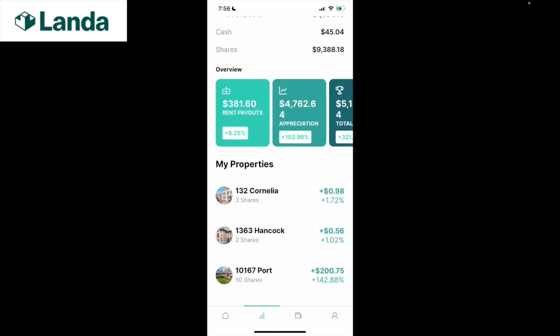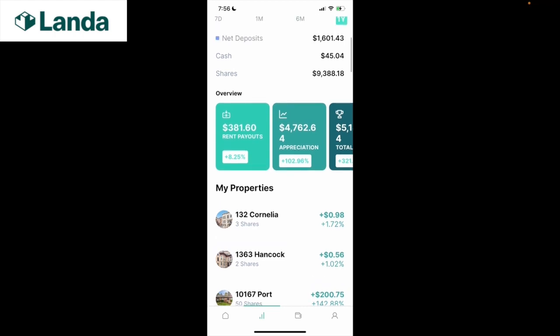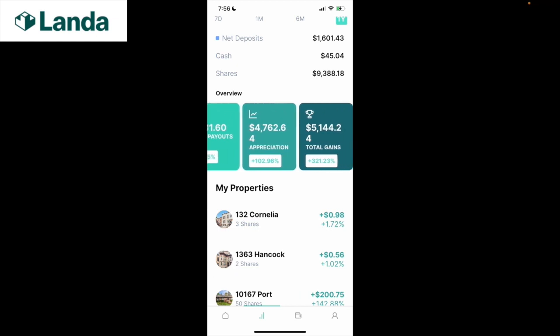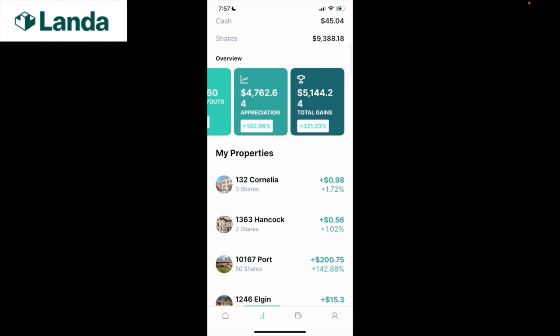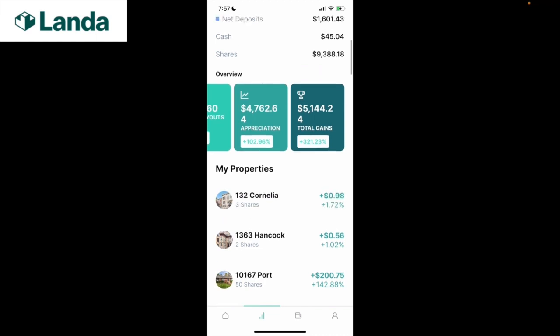Now let me go ahead and show you the overview. So since I started with Landa App, I had $381 in rent payout, and this is what I'm getting on a monthly basis. In appreciation, I have $4,762, and my total gain was $5,144. Now, somebody is going to say the number doesn't add up. I want to point out there are 2 things.